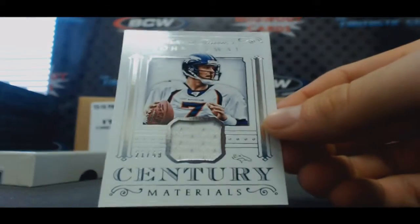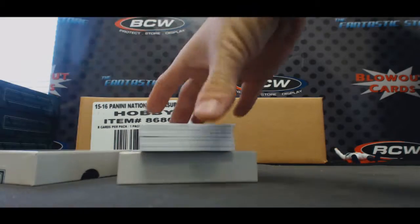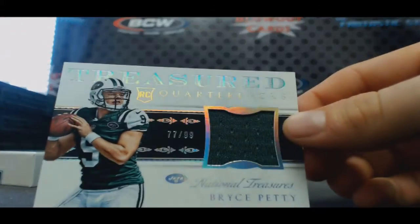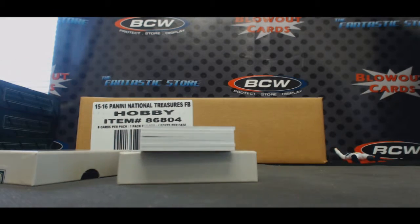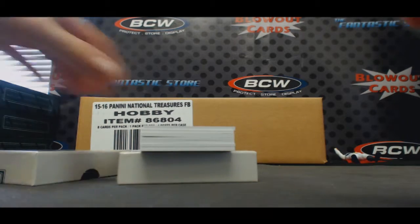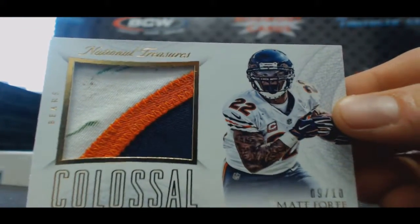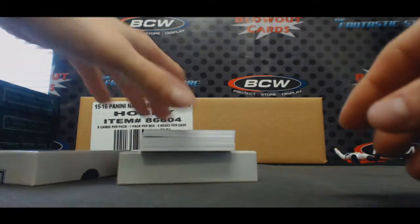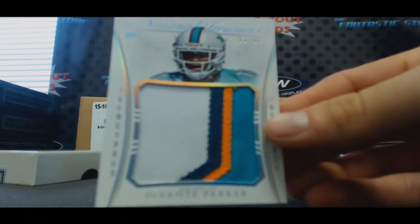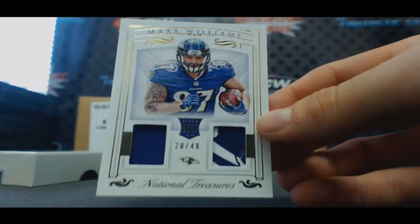Jersey of John Elway to 49. Jersey, Bryce Petty. Three color patch, number to 10, Matt Forte with some dirt on it. Rub some dirt on it. To 99, Devontae Parker. Four color jumbo patch. To 49, Max Williams, jersey and glove.